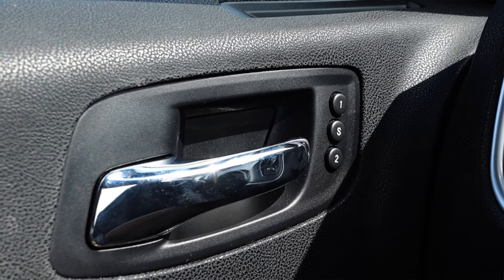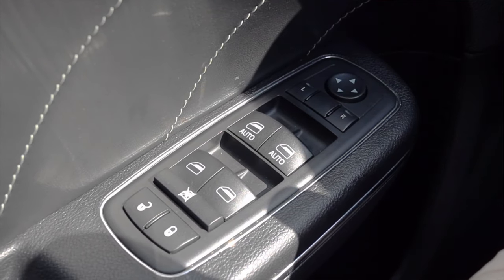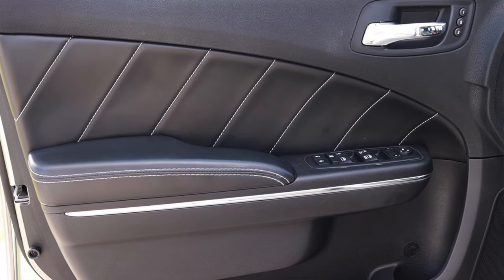And then on the door, I have two different memory seats and my power windows, power locks, and power mirrors. Pretty simple there. I do like the stitching on the door. I think it adds a nice little touch. Makes me feel like I'm not in a base model, because I'm not.